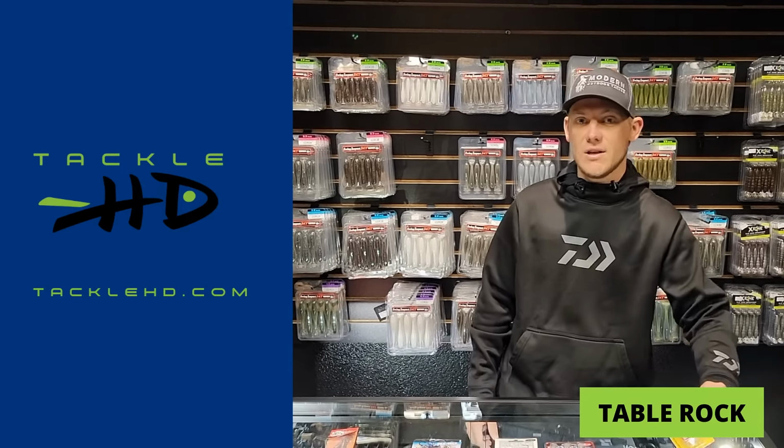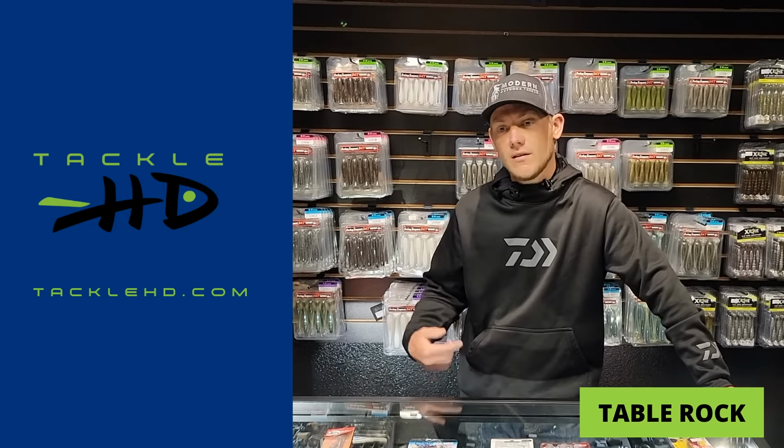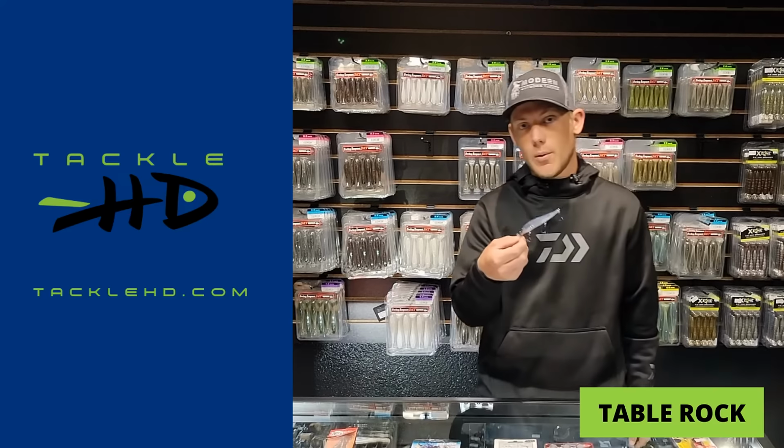Also a Tackle HD crankhead. It's a really good bait to be doing that. One thing though is if you're running into some moss, you may want to pick up something different. That's when I'll turn to throwing a jerk bait.